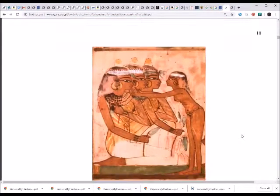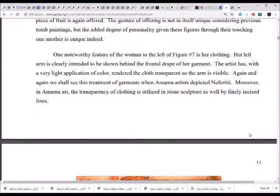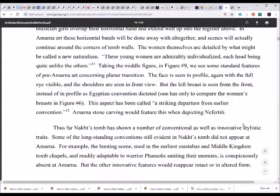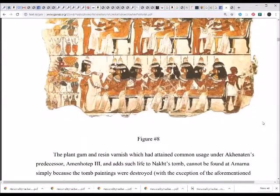And then here's the detail of the serving girl touching the chin of the higher born lady over here, and you've got a little bit of depth here with the way that the arms are laid out, but it's still not completely natural. It's still fairly stylized. And here's what I was talking about, where she's grabbing the arm and offering a piece of fruit and so forth. So that's a little different and a little more naturalistic than the older tomb paintings, but still, it's not what we get to at Amarna.